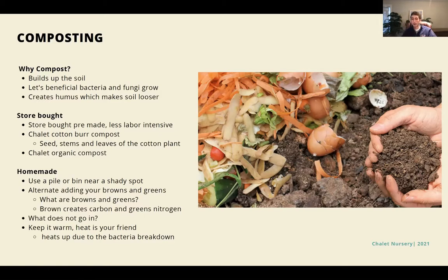In addition, if you want to speed it up, you can also shred it. You see in this picture here, they've been shredded. So you can shred your scraps, which helps speed it up. But if you don't shred it, that's fine as well. Just make sure you're turning it, applying moisture, and it's heating up right. Then in 2 to 6 months, it'll be ready. You know it's on the right track when it gives you that warm, earthy smell. It's not the smell of a landfill.